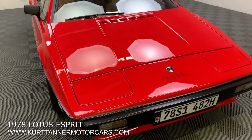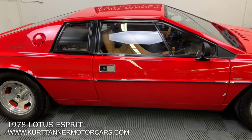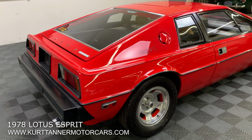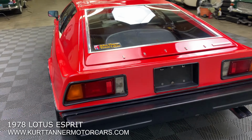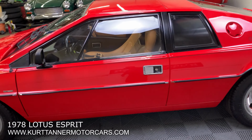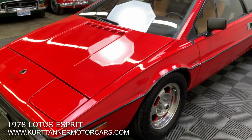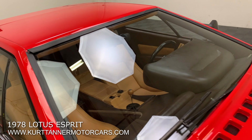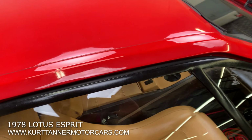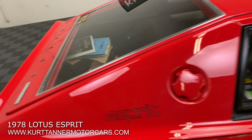So really attractive supercar Italian styling here. I'll walk around here slowly so you can appreciate the pretty angles all over this car. Like I said, very, very good glossy, attractive driver paintwork. Windshield looks great. I looked at the speedo, it's got 74,000, but it came from a mechanic that fussed all over this car and really got it dialed in. So mechanically, this thing drives great.